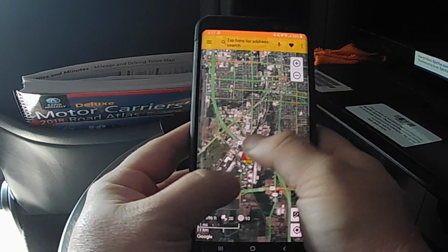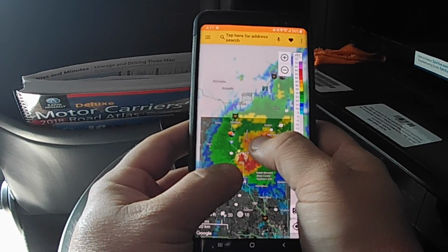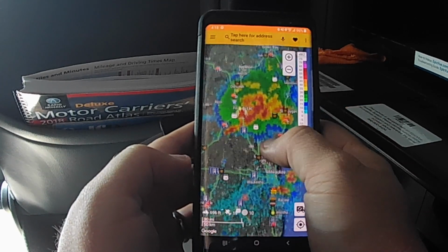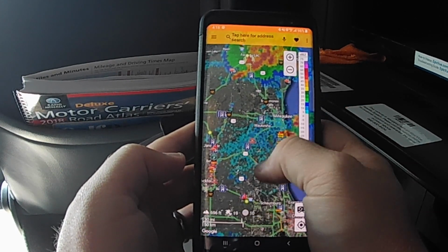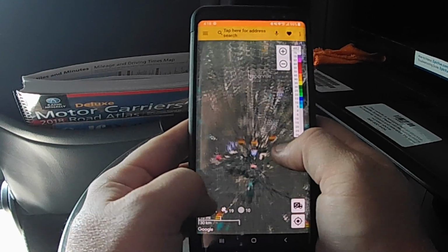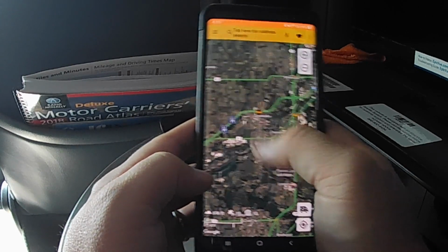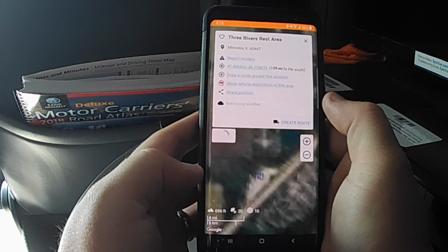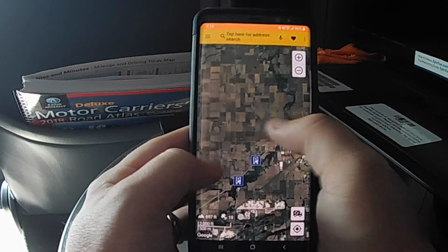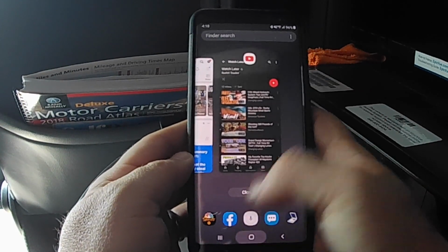So if you zoom out here, it'll tell you. It even has a radar overlay on it, which I never use, but you can go down here where there's a bunch of other stuff and you see some Pilots and Petros and TAs and different parking areas. So it might be something you want to check out. It's just not something that I use on a daily basis. It was just a try.